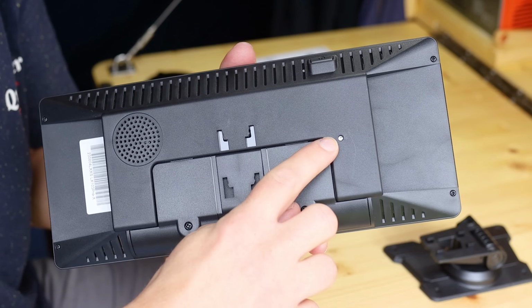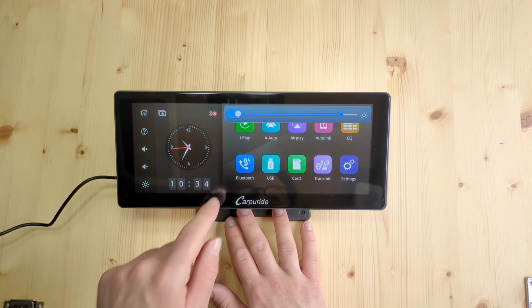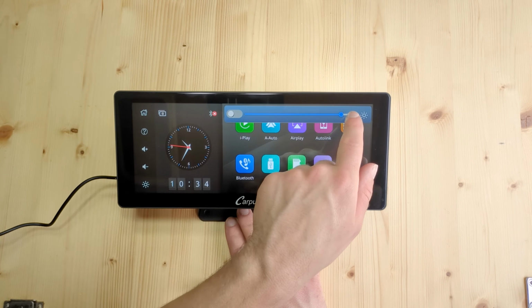It also includes a light sensor on the back that automatically adjusts the brightness based on your environment, so it's never too bright at night or too dim during the day.